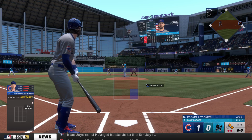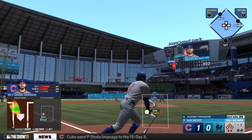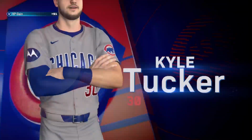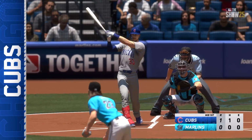And now it's Dansby Swanson. Hitless in the series so far. He's 0 for 7. There's a swing and a drive. Hill going back. Stretches out and hauls it in. Cubs get one on the solo shot. It's now a 1-0 ball game.